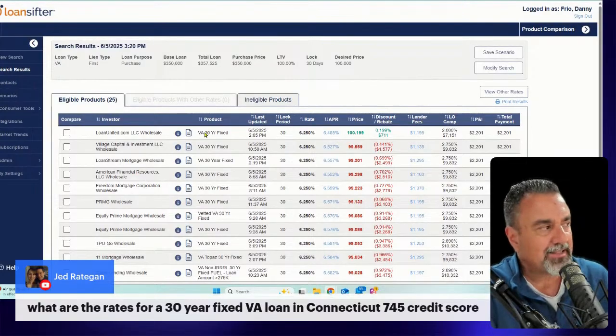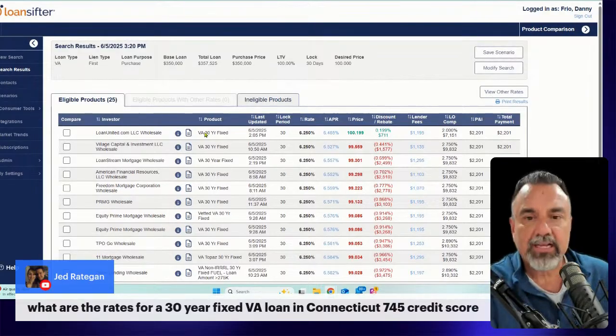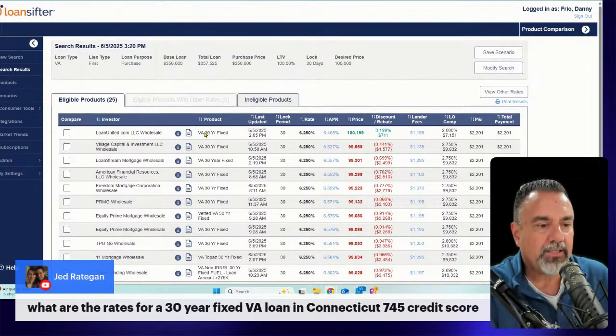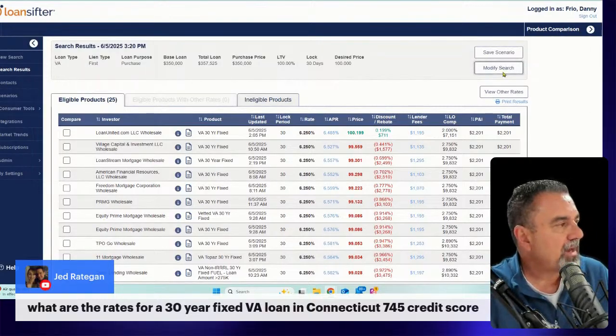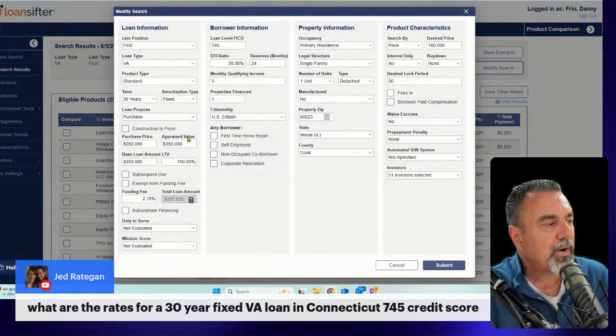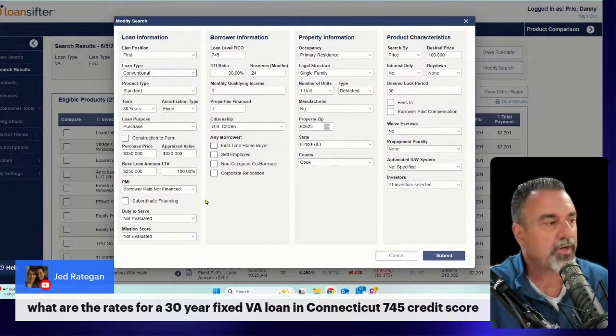Okay, so now let's go over this. Some people might say the upfront expense for VA is too high. Okay, we'll go over to that. So let's modify this. We're going to say, what kind of program would he qualify for if it wasn't VA? So let's go from VA to conventional. That's all we're changing at this time.